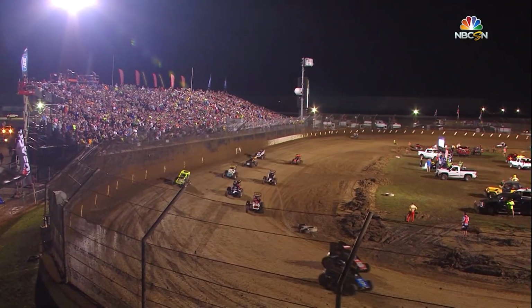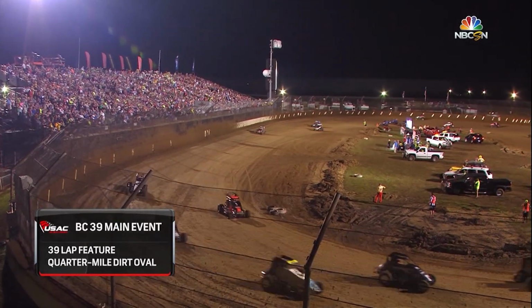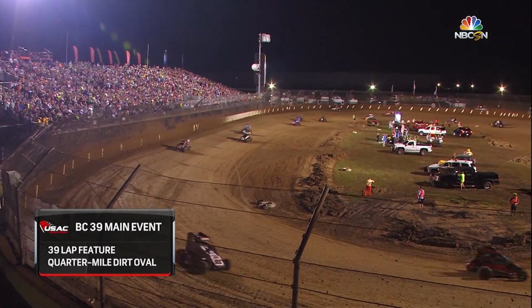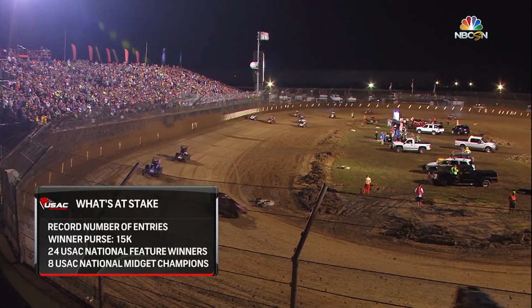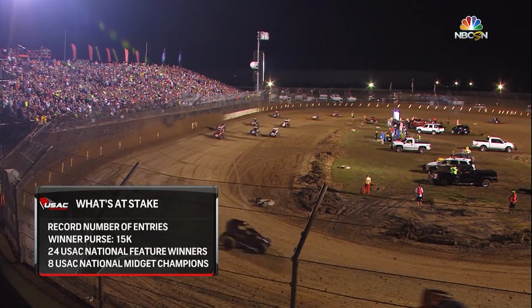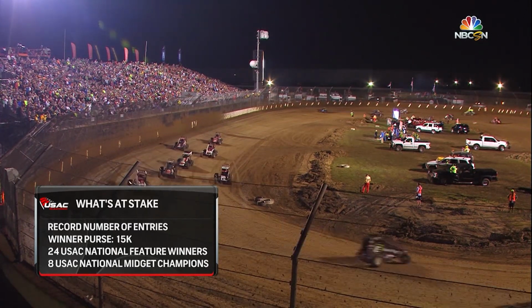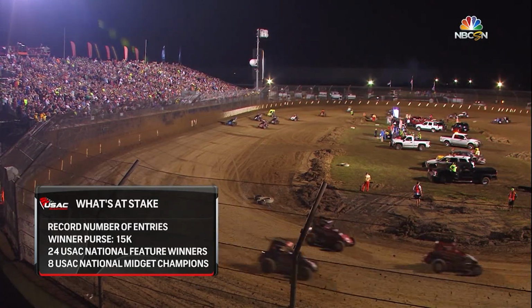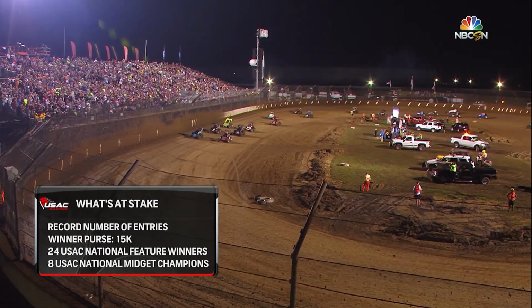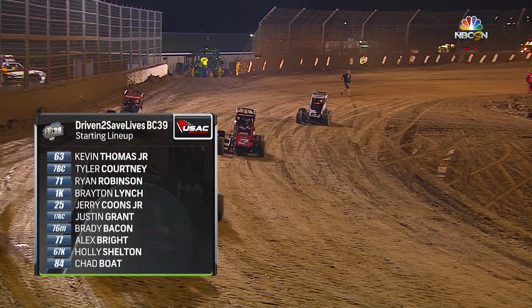All right, what's at stake for this event tonight? Well, it's the first time they've raced on dirt at the Indianapolis Motor Speedway under the lights. It's a 39-lap feature. Yellow laps do not count. 118 entries, the purse the largest that anyone can remember in midget racing. $15,000 to the winner alone. There are 24 feature winners here from midgets and 8 USAC National Midget Champions.